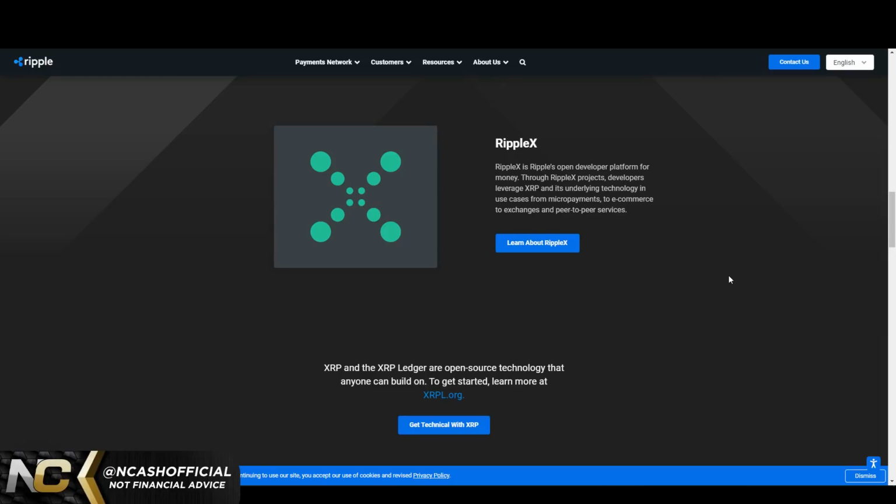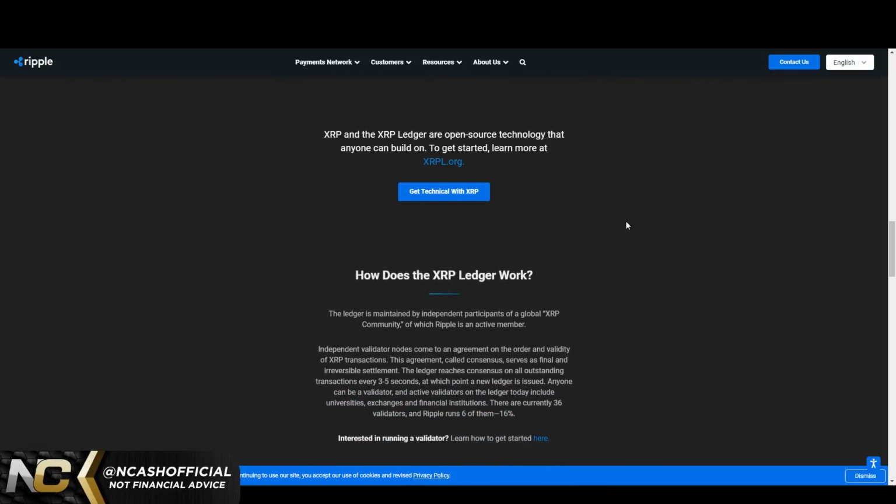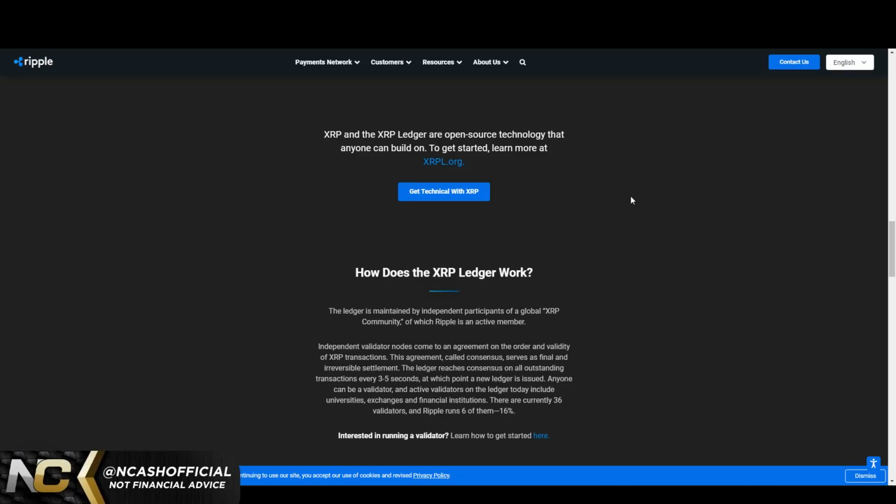RippleX is Ripple's open developer platform for money. Through RippleX projects, developers leverage XRP and its underlying technology and use cases from micropayments to e-commerce to exchanges and peer-to-peer services. We're going to read more about that as well. And here is, in my opinion, the biggest piece of the pie that I truly am bullish on: the XRP Ledger. So, XRP and the XRP Ledger are open source technology that anyone can build on. To get started, learn more at xrpl.org. We are going to read more about this because guess what? The XRP Ledger is a work of art, in my opinion.